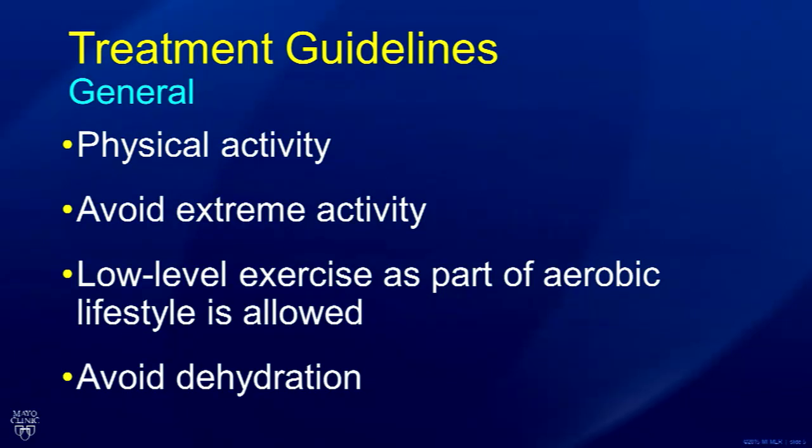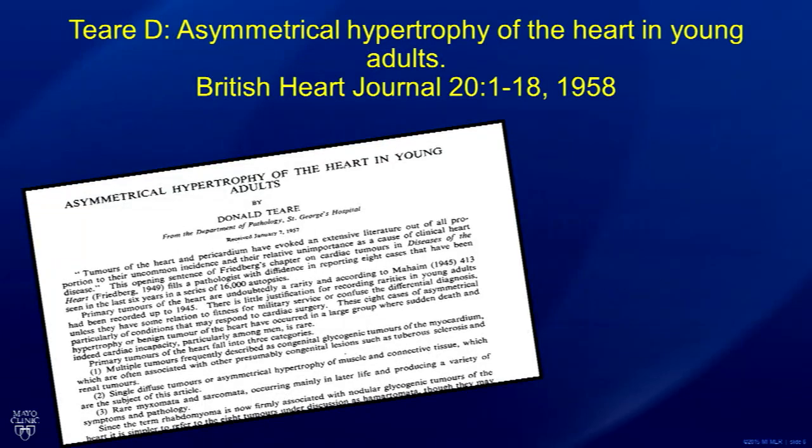Because we are focusing on patients today with obstructive symptoms, we do also like to emphasize that it's important that they avoid becoming dehydrated because that can make the obstruction and the symptoms worse. So hydrating before, during, and after exercise is always an important aspect of being able to participate in exercise.